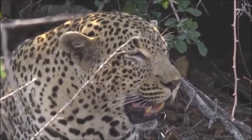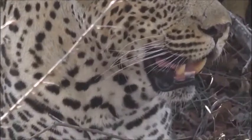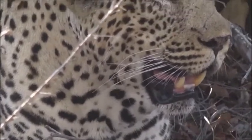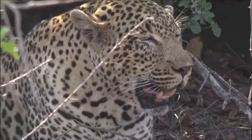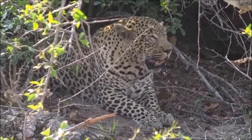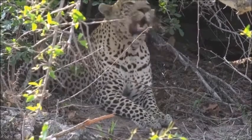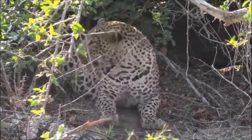Look at the size of his dewlap, though. It really is quite impressive. And that's normally an indication of maturity. Not all leopards get it. I have seen some older boys who don't really have a well-developed dewlap. But of course, male leopards like the Anderson male and of course Mbavala, the two contenders for the largest leopards in the Sands, they have got massive dewlaps.